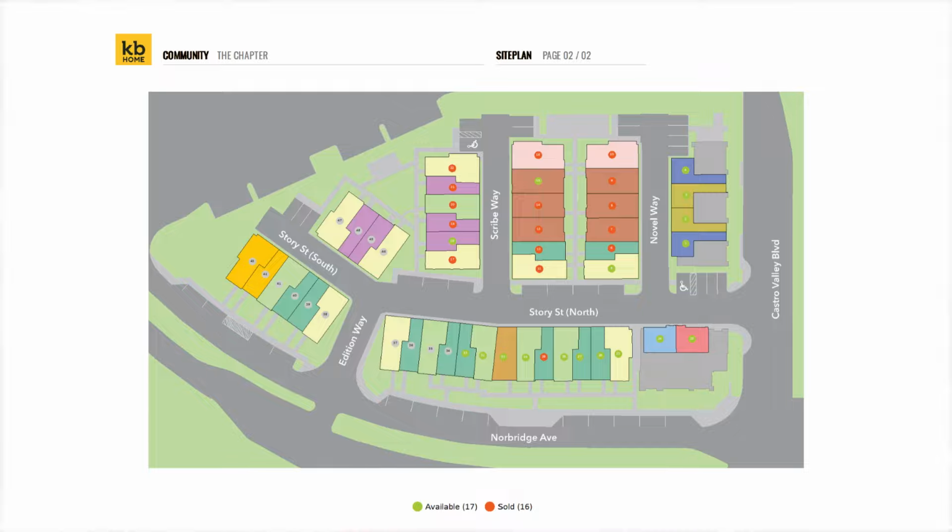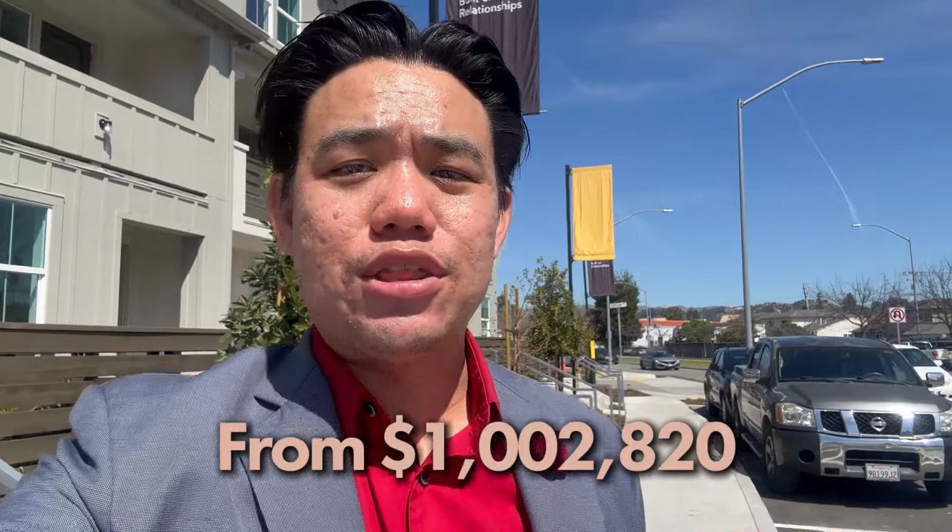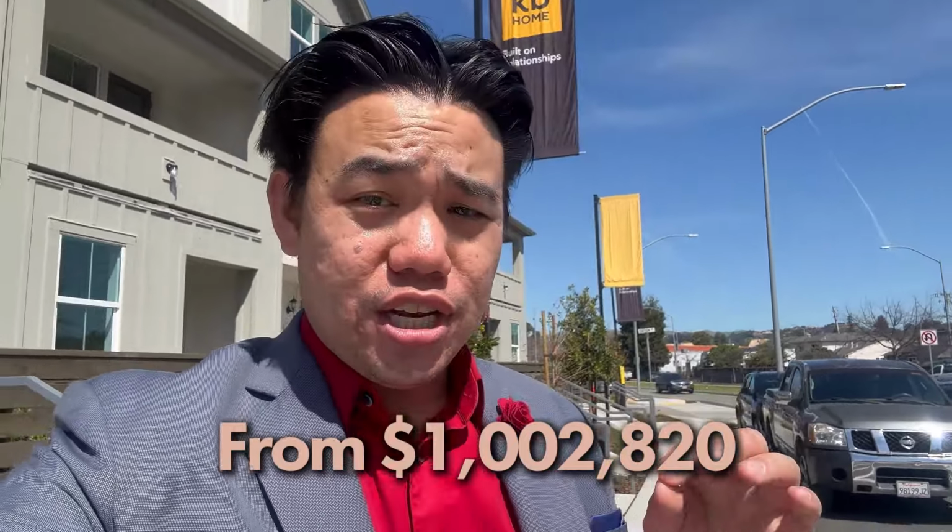Now these homes are going to offer breathtaking designs and range from a delightful 3-bedroom, 3-bathroom, 1,423 square foot townhome starting about $1 million, going up to a 4-bed, 3.5-bath, 2,033 square foot home with an option of an in-law unit for $1.288 million.